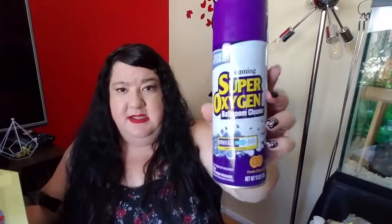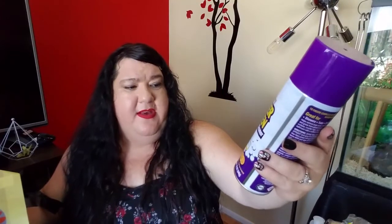This is something I've never purchased, and it's this foaming super oxygen bathroom cleaner. It sprays blue and then turns to white. It reminds me of Kaboom. I really love the smell of Kaboom, but Kaboom is a purple color and turns to white. So I figured I would just give it a try because Kaboom can be pretty expensive.